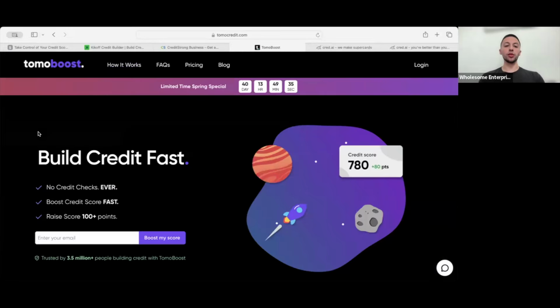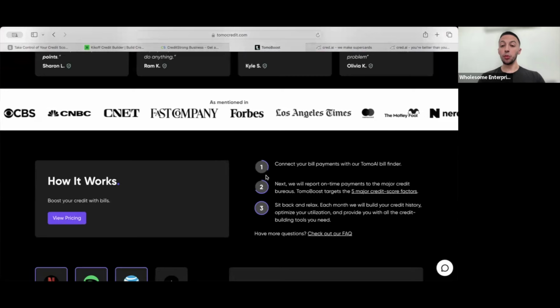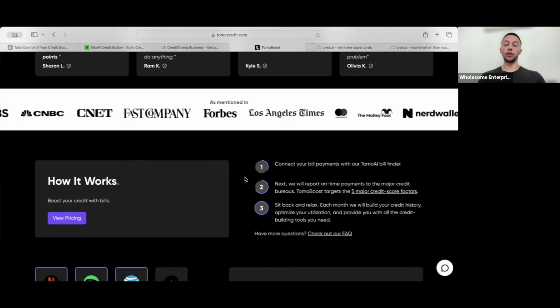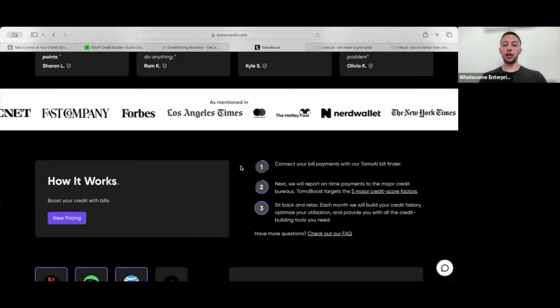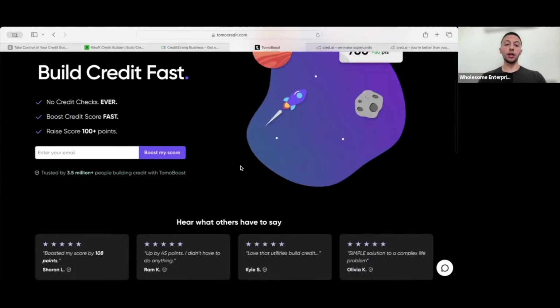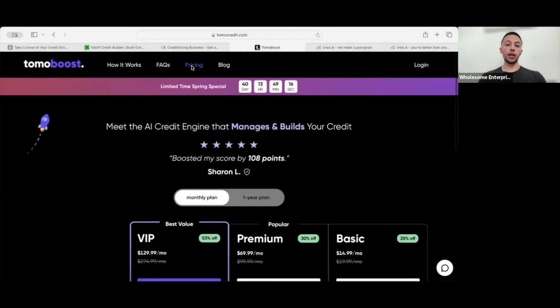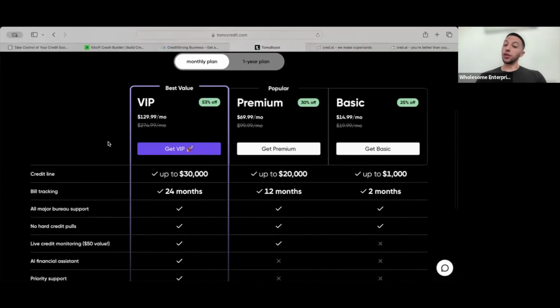They also have Tomo Boost, so you can actually connect your bill payments, and they'll report those on-time payments to your credit. So it's up to you if you want to use that service. I've never used it myself, but I think it is pretty cool that they even offer that. And then obviously here we have the pricing. They offer monthly and 1 year. So yeah, check it out.